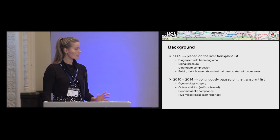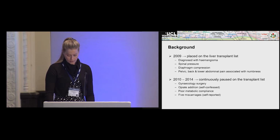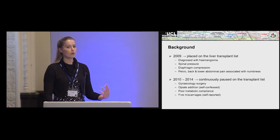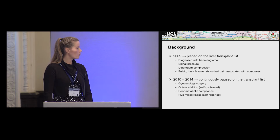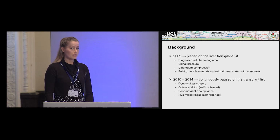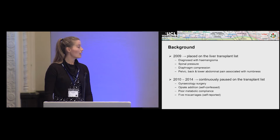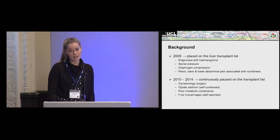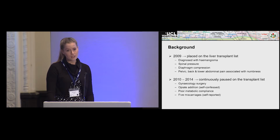So between 2010 and 2014, we had a few issues with her, and so she was continuously paused on the liver transplant list, and that was due to gynae surgery, which of course she couldn't help, but also a self-confessed opiate addiction. She also had poor metabolic compliance. She would stop and start her feed as and when she felt like it, and we had next to no blood glucose readings to assess her metabolic control, really. And also, unfortunately, she reported that she had 5 miscarriages during this time.